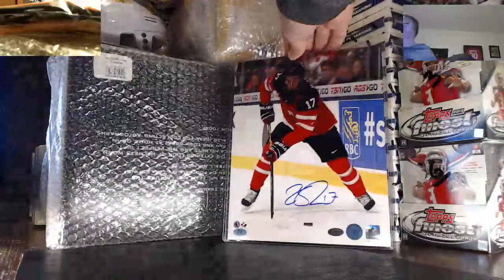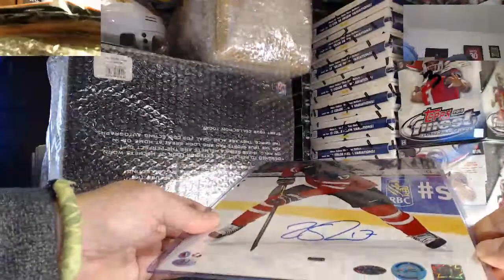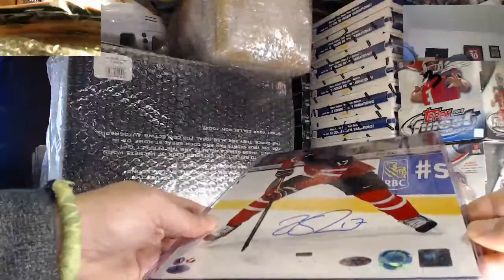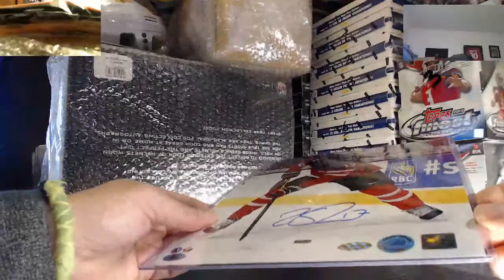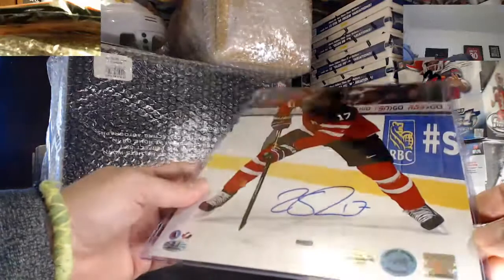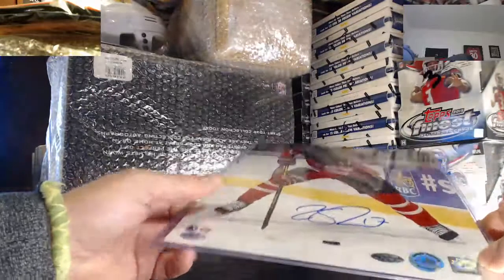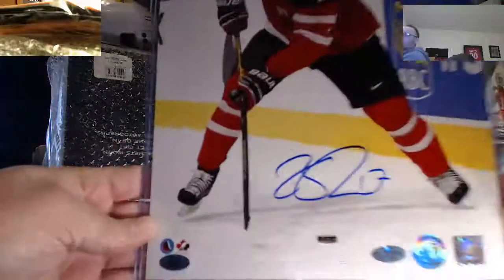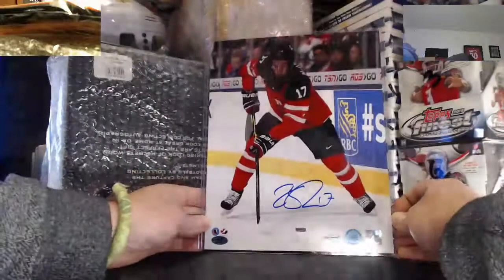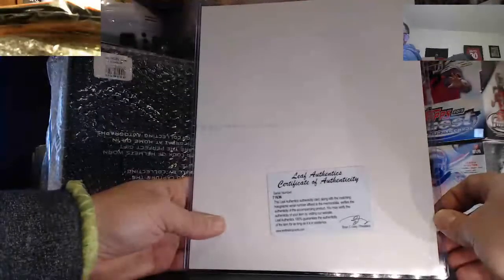That's pretty cool. Connor McDavid. That is Leaf authenticated. You got a Connor McDavid on there. You have the Canadian Maple Leafs, I think is what it is, or it's the hockey logo. And then you have a Sports World. It's quadruple authenticated Connor McDavid. That's sick. And there's a Leaf authentication on the back.